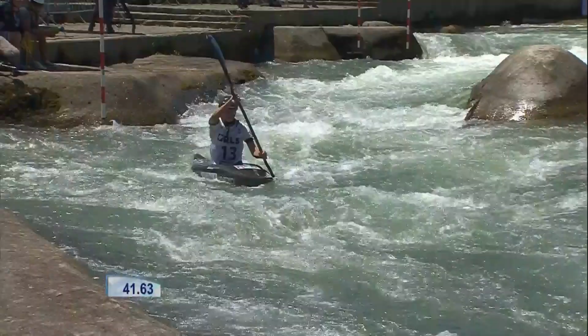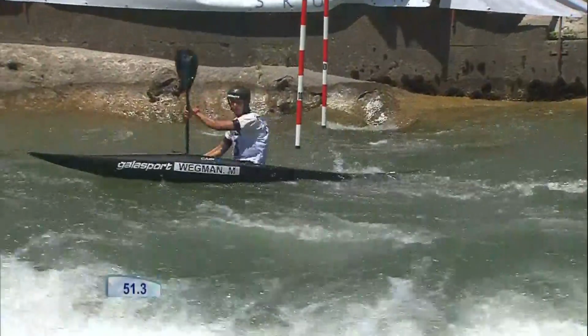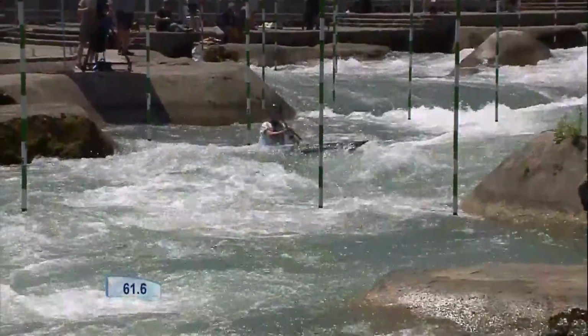Martina is looking tidy as she comes into the upstream gate 10. Yeah, she's a little low in gate 10, but she's really keeping it together. So far, this is a really great start to her finals. We're going to see her go forwards here, I think, in gate 11, and then set up nice and wide for the next stagger. Well, she looks really fluid, really smooth, and working with the white water.